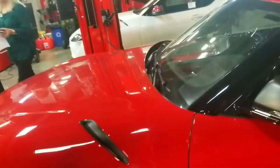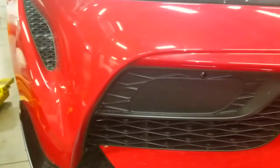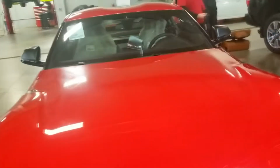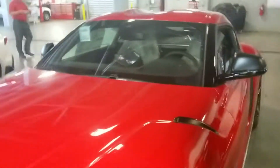When did you guys get this in? Really? So they just got this car in yesterday. Wow. We got the fake vents here, but that's for tuning purposes afterwards. The white one's yours? I wish. Oh man, if I could afford that, I wouldn't be working. I hear you.